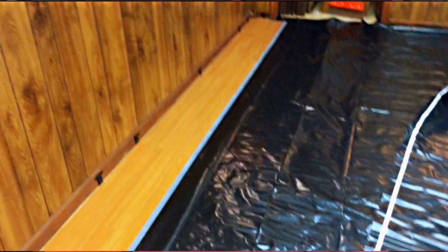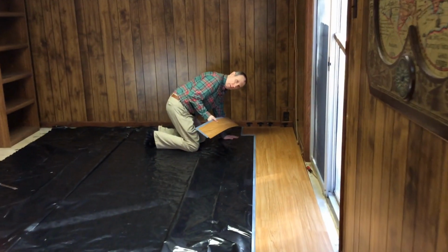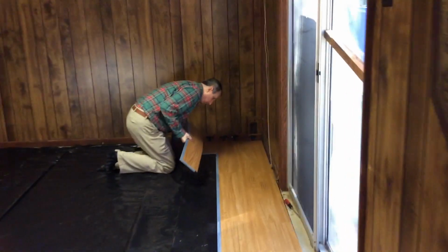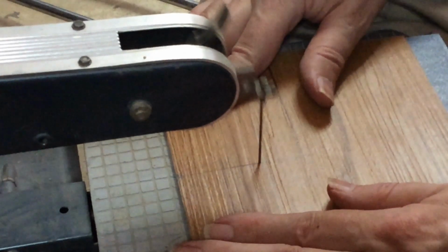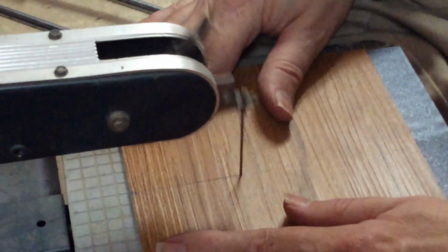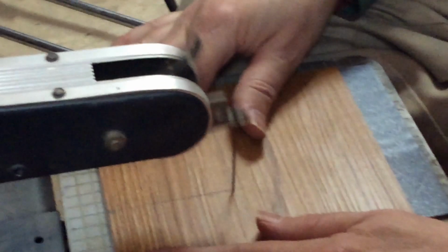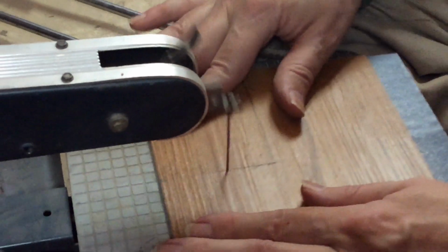We chose to install a floating floor over a layer of moisture guard. We bought a simulated wood floor laminate that looked really easy to install. The hardest part was measuring and cutting the odd pieces that had to fit around doors and corners.